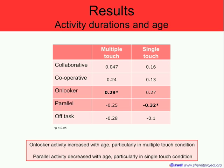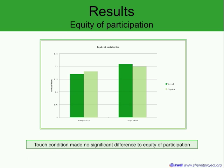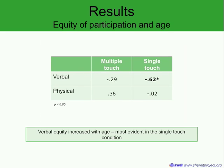Moving on to the equity measures, generally interactions were reasonably equitable, with scores tending to be low, and there was no difference between touch conditions for either verbal or physical equity. Physical participation refers to the number of touches children made, so these, along with the number of utterances, were relatively equal within groups. However, as with the activity measures, we found important age associations in relation to equity. So verbal equity, which refers to the level of equal participation in discussion, increased with age, so the older children tended to be more equitable, and this was particularly evident in the single-touch condition.